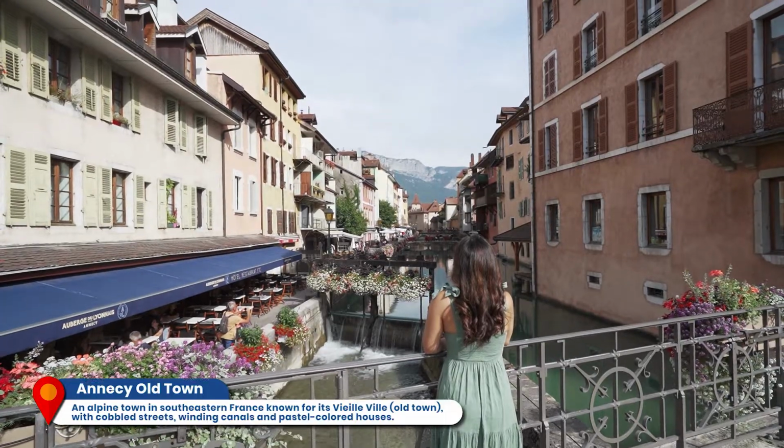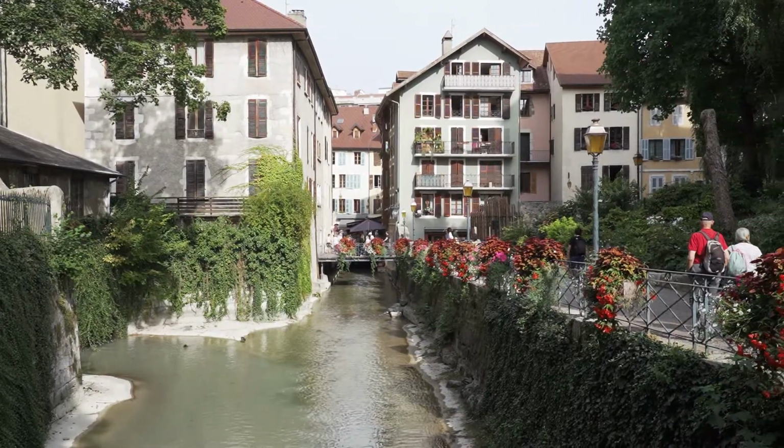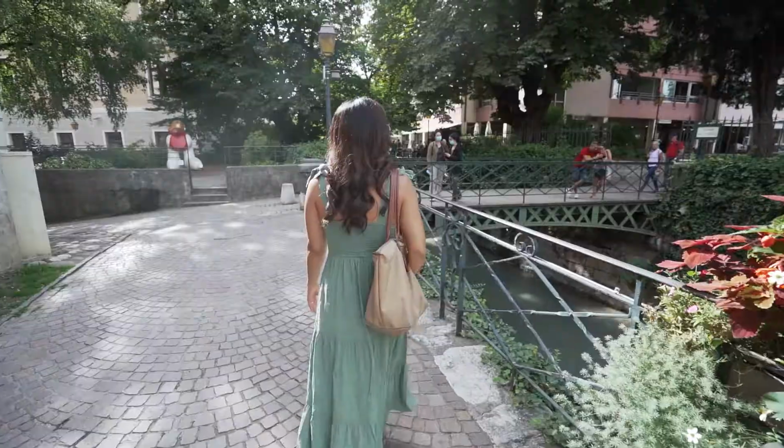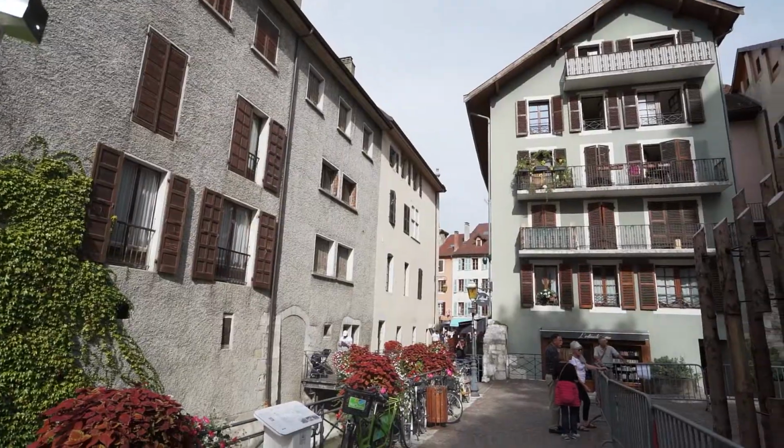Welcome to Lake Annecy. We have just arrived in this quaint little mountain town, well, lake/mountain town. The village is super cute. It's on canals. They call it the Venice of France. We're just gonna wander around the old town and then walk around the lake and just kind of see what the city has to offer. We're only here for a day. We got here around 4 p.m. and then we have all of tomorrow, but that is it.